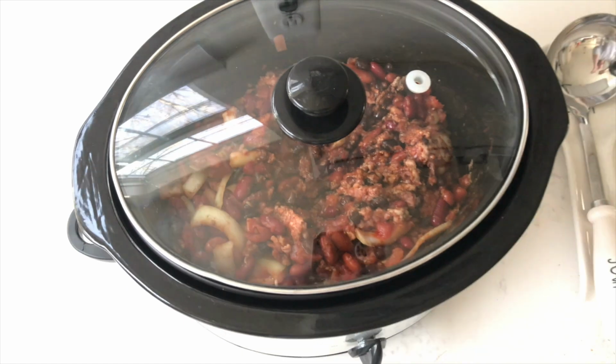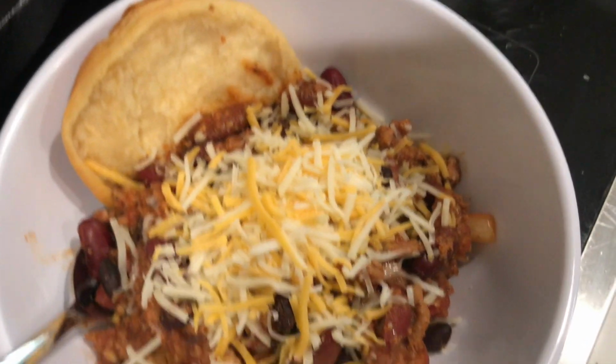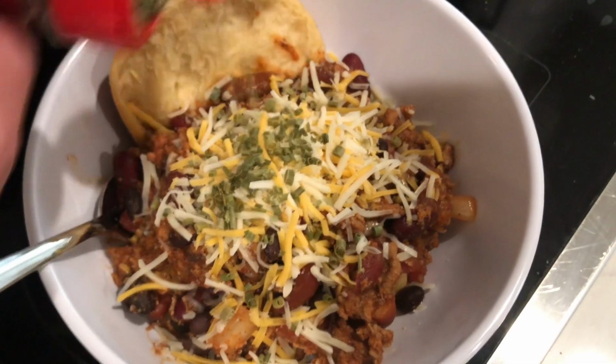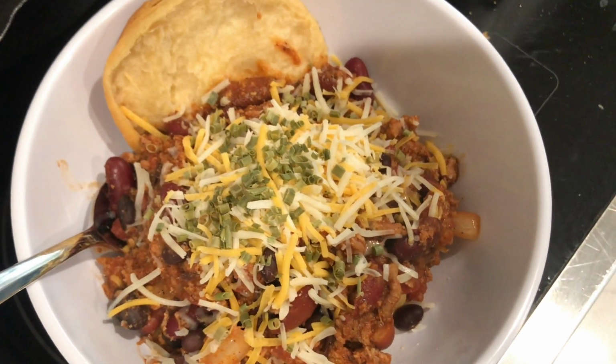Once it's ready, you can top this with whatever condiments you prefer. Today, I just did some low-fat shredded cheese and chives. Some other great options are jalapenos, cilantro, bacon, avocado slices, low-fat sour cream. And today, Will and I split a biscuit to have on the side, but it's also really great to have with tortilla chips or just alone.